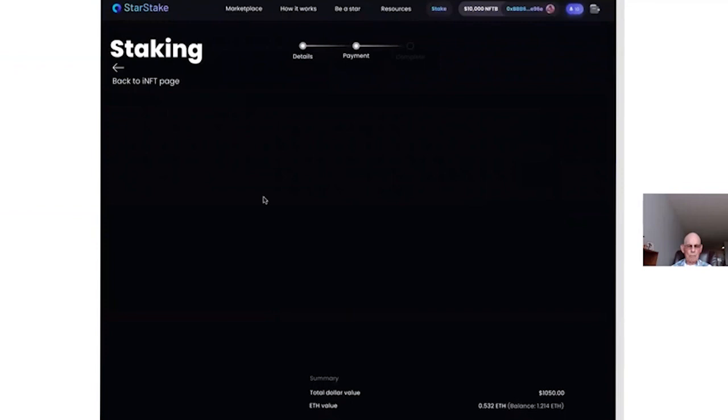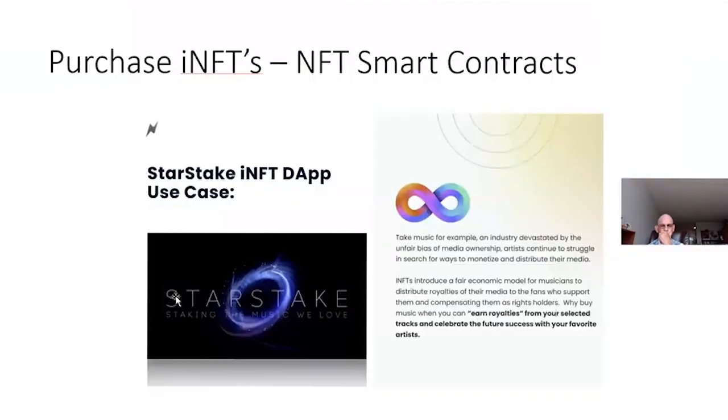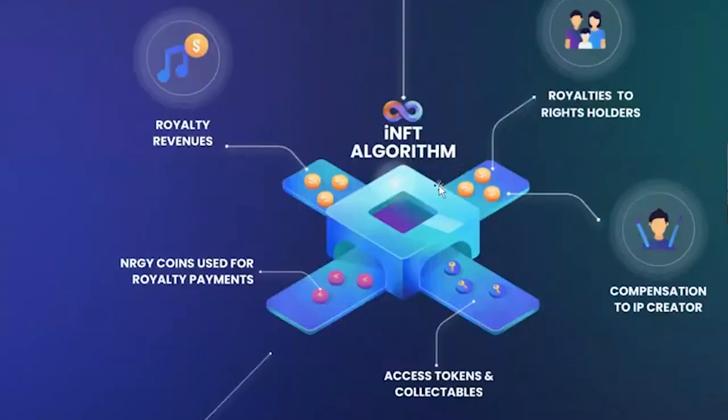And that's going to create great demand for the energy token. Then the payments for the iNFT are all made with energy, and so people can receive their money in energy. I can go back up here for a moment to our diagram here, right? Payments are made with the energy token, and so that's going to create a lot of demand and a shortage of supply.